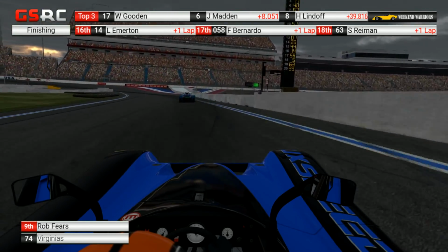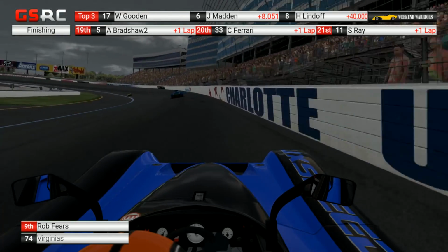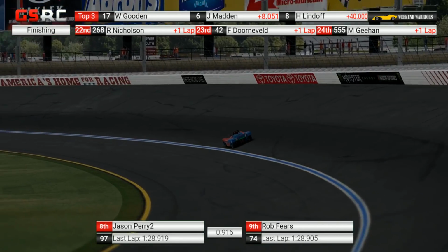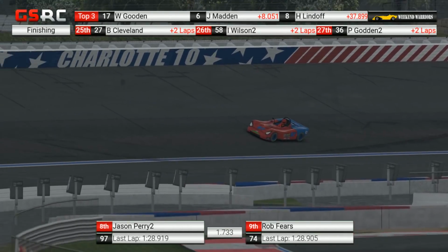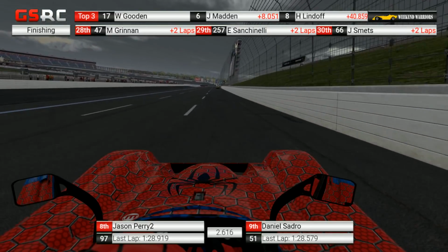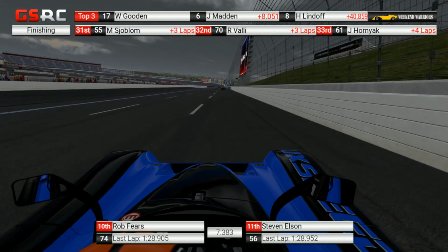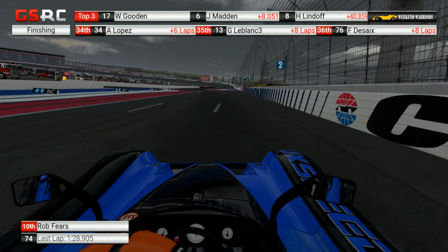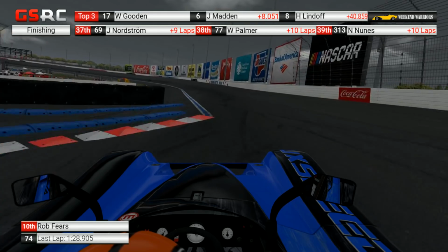They're heading back up onto the racetrack now. Heading into NASCAR 1 and NASCAR 2. He falls off of Jason Perry quite a bit here. Not in the draft. I think he might... Oh, I'm hearing his car sputter. He's out of gas. Rob Fears is out of gas. That is going to give Jason Perry that position. Not only that, but it also gave the position to Daniel Sadro, so move him up into your ninth place position.